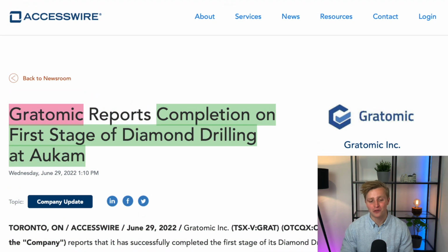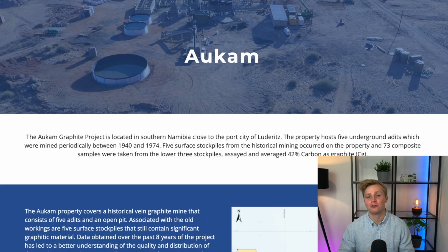This graphite company completed its first stage of diamond drilling at Aukam. Aukam is of course Gratomic's flagship graphite property located in Namibia, on which it is as we speak commissioning its graphite processing plant. And that news report, that is Gratomic actively slaving away at their biggest remaining risk.